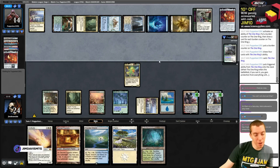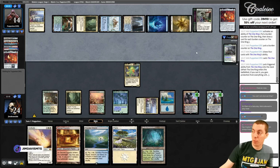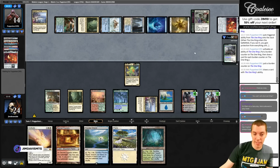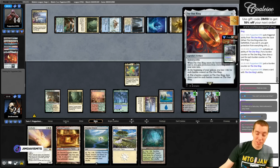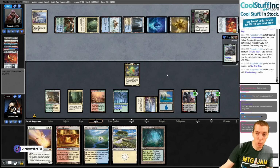$34 cards left. Probably not decking them. It sucks how at this point in the game, the only thing left to talk about is how bad of a design the ring is. Like, it should clearly give the burden counters to the player, not the ring itself, so you can't just play a new one and reset it.